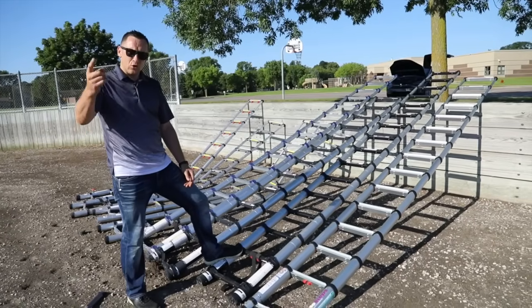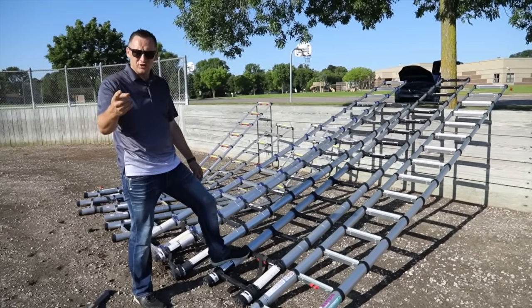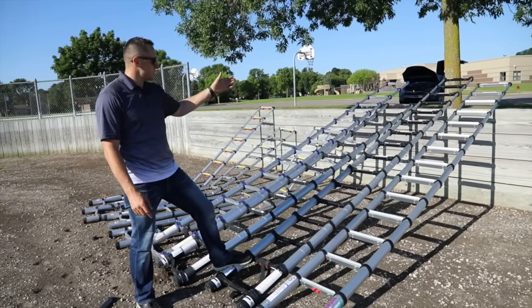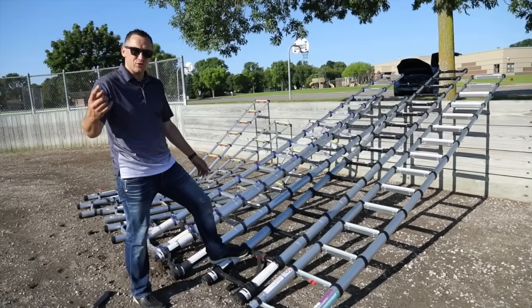Stay safe, guys. Don't go cheap on the ladders. I don't want you to get hurt. So make sure you invest in a good quality ladder. If you choose telescopic, go with the Xtend+Climb Professional series. That's my choice. Hope it helps.